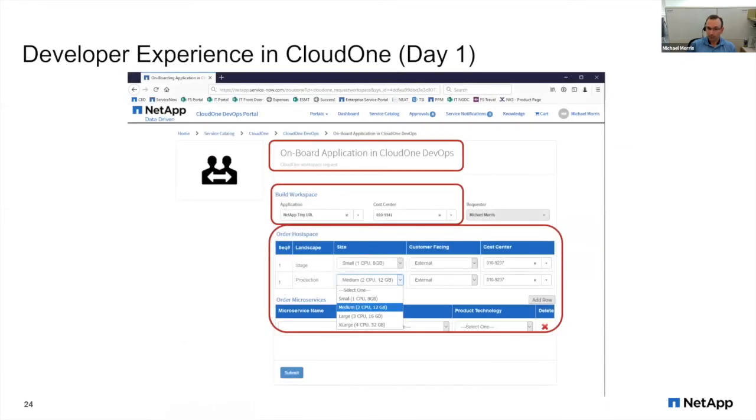When I go to onboard an application in CloudOne, I first need to build my workspace by choosing the application from a drop-down list. This is important because this self-service portal is in ServiceNow, which is also our CMDB. So that application has to be registered in the CMDB to be onboarded onto CloudOne. That allows us to keep track of all the assets we're going to create through this automation. I select the application from the CMDB list, and I provide a cost center so we can show back charges. Then as the developer lead, I choose the size of my host space. I have a stage and a production host space environment, so I can choose a small, medium, or large CPU quota for both of my environments.